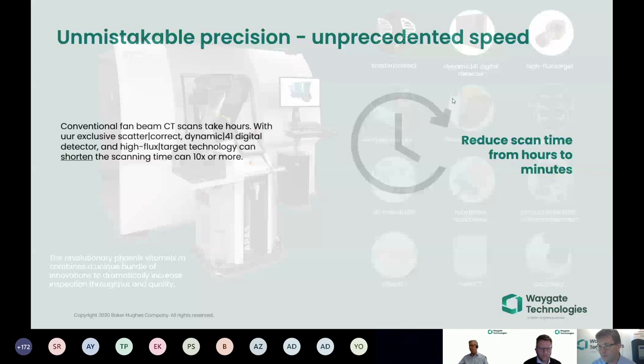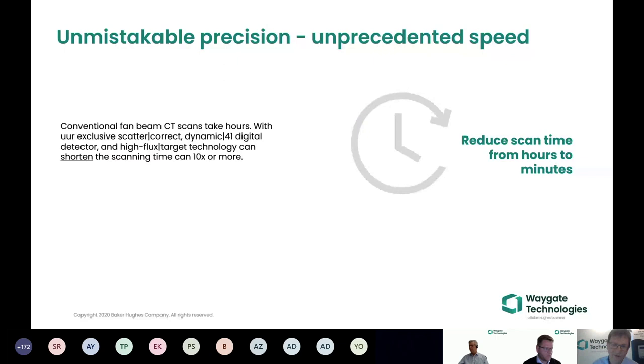And I would like to give you an example of what we have done in the last year to get to this. I introduced the conventional fan beam CT a couple of minutes ago, where a scan takes slice by slice. Due to the nature of that scanning, if you take several hundred slices, and every slice takes a minute, you can easily conclude that a CT scan takes hours. We introduced technology called ScatterCorrect, Dynamic 41 and High Flux Target, which can help to reduce this scan time by 10 times or even more.